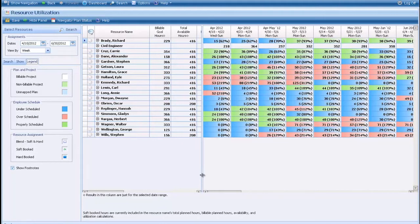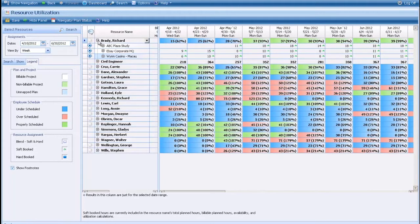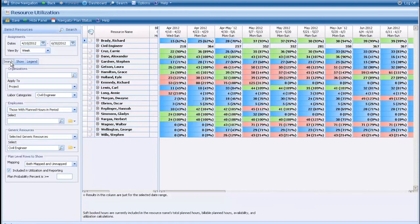Some employees may be more responsible for getting business in the door and doing some billable work, where some may be doing all billable work. And you may see this with maybe a principal position or whatever else it may be. Also notice that we have a civil engineer here as well. I've done a search for all of the civil engineers within my company. So any of those fields that you have available in the employee record to search by, you could search on here. I've limited it down to a specific group of employees.